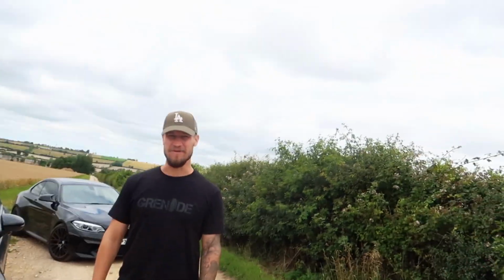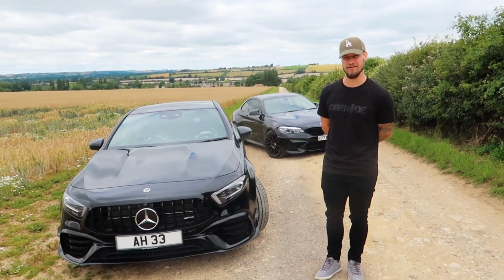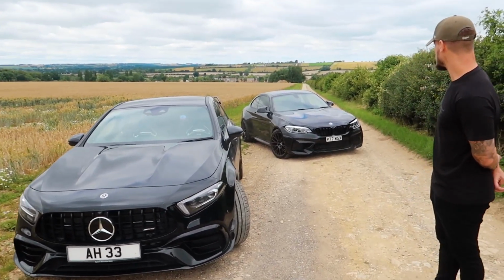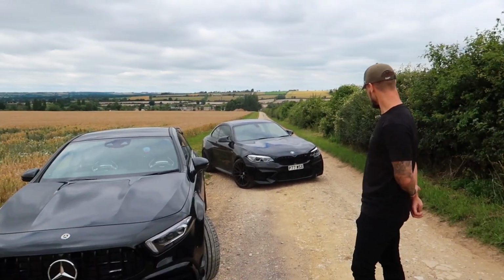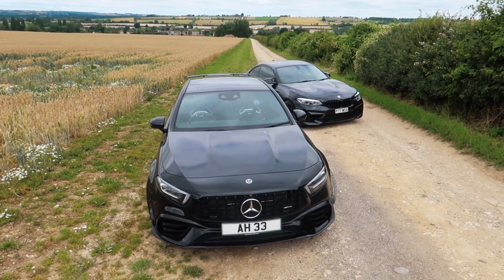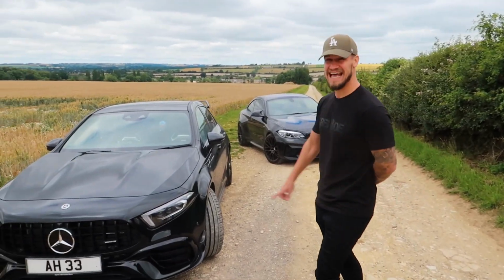Well, I mean, they're two different cars, but if you were looking for a daily driver, you might consider them both. This one's mine, the A45S, and that's Paul's M2 Competition. We both love our daily drivers, and we thought, why not take them out to the countryside and enjoy them for what they're sort of good at. We can enjoy them. Yeah, well, exactly that.